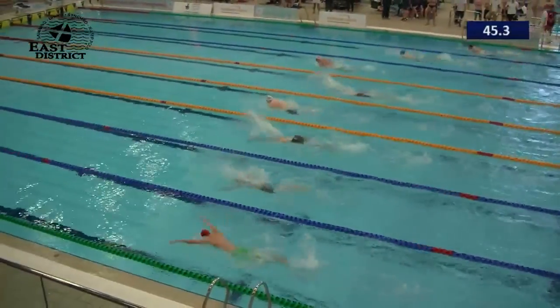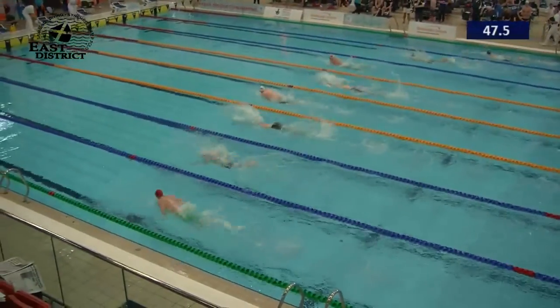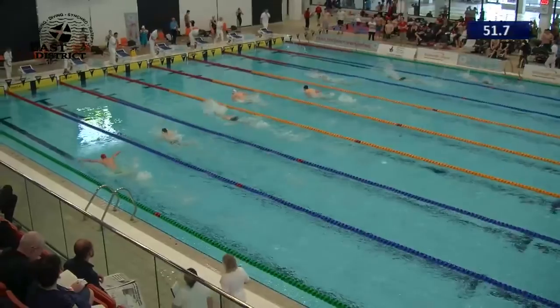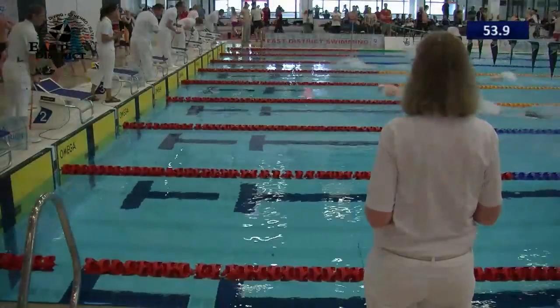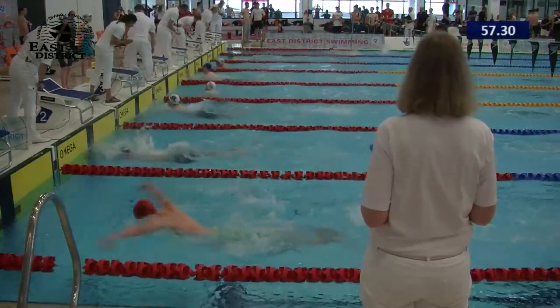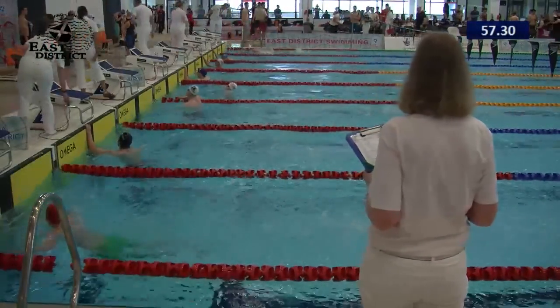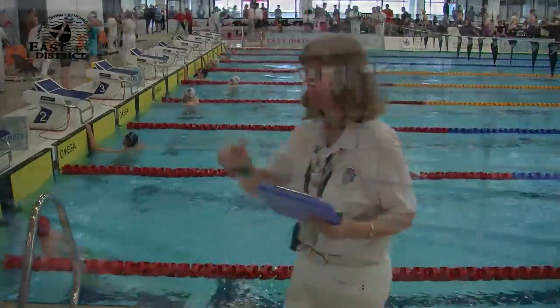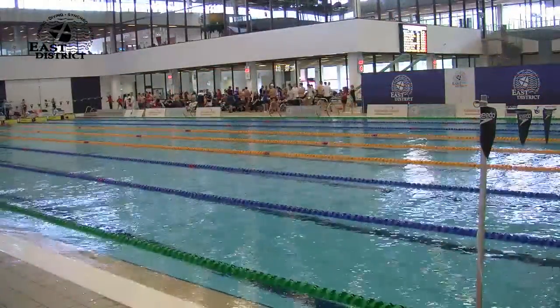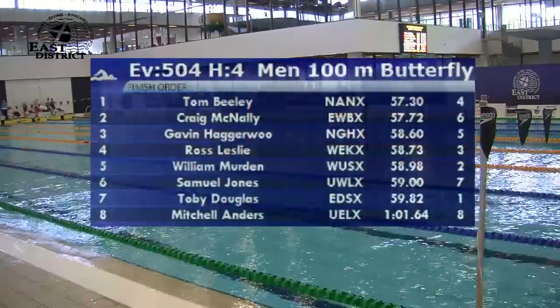You wouldn't think he'll lack for stamina, being the 200 backstroke man, but starting now to come up alongside him is the fly specialist Tom Bealey. You would think Tom Bealey would be the favourite here, and I think he's just going to do enough to come through ahead of Craig McNally. 57.30, so not as fast as Martin Walton's time from Heat 3. So Martin will be the fastest qualifier.